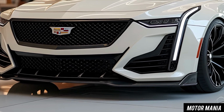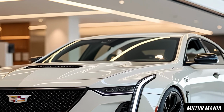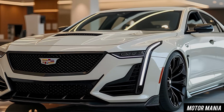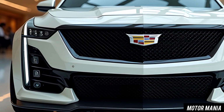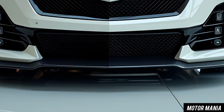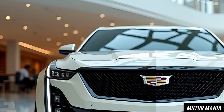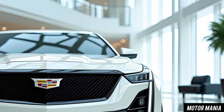Infotainment and technology in the Blackwing are as modern as you'd expect. The large central touchscreen is powered by Cadillac's latest user interface and supports wireless Apple CarPlay and Android Auto. The system is intuitive and responsive, with crisp graphics and customizable layouts. A high-end AKG sound system delivers crystal-clear audio, and additional tech features like wireless charging, multiple USB ports, and over-the-air updates enhance the user experience. Despite its hardcore performance edge, this car doesn't compromise on daily usability.